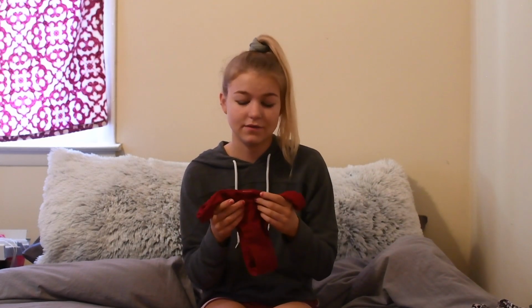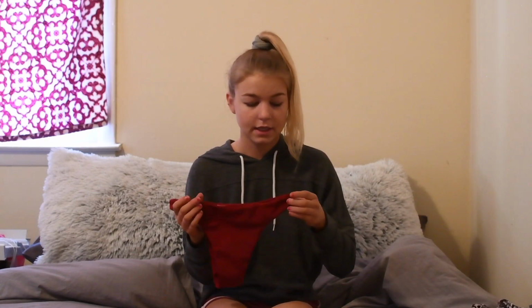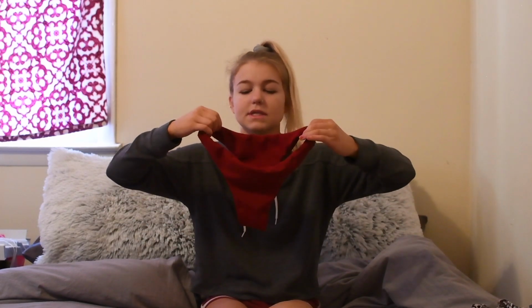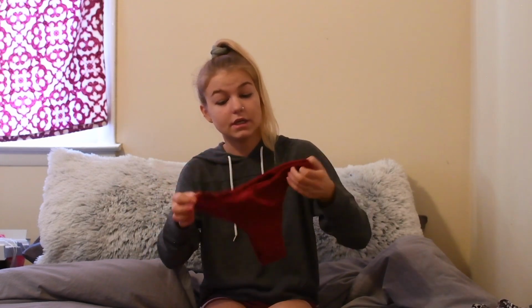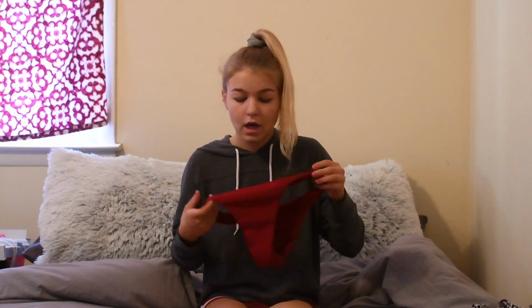It kind of has this, I don't know how to describe it, kind of like pleating in it. But it's a little bit thicker, and that's one of the downsides to this one. The material is kind of thick, so when you wear it, it looks a little bit baggy, but it's not because it's too big, it's just the material is a little too thick. But it's relatively cheeky, super cute. I love the color. I think the color is really flattering on.